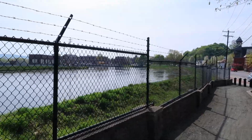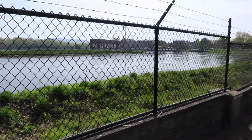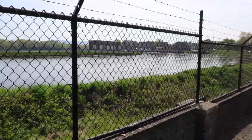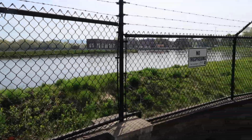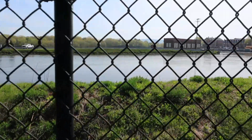I mean, I can hear it. Oh yeah, you can definitely hear it. It's gotta be somewhere. We just follow our ears. Yeah, so if you're wondering why the barbed wire is here, it's because this is a power plant. It's hydroelectric power, and that brick building over there is the facility. So all this water is diverted from the river.